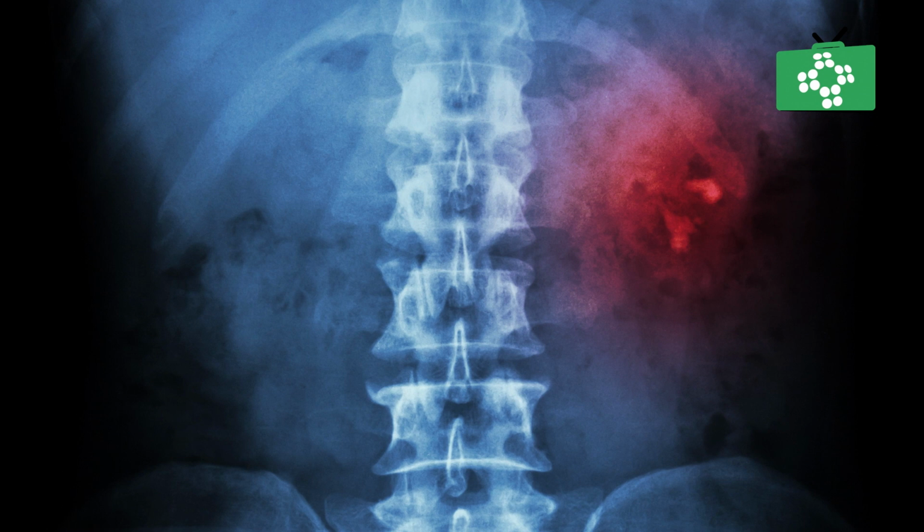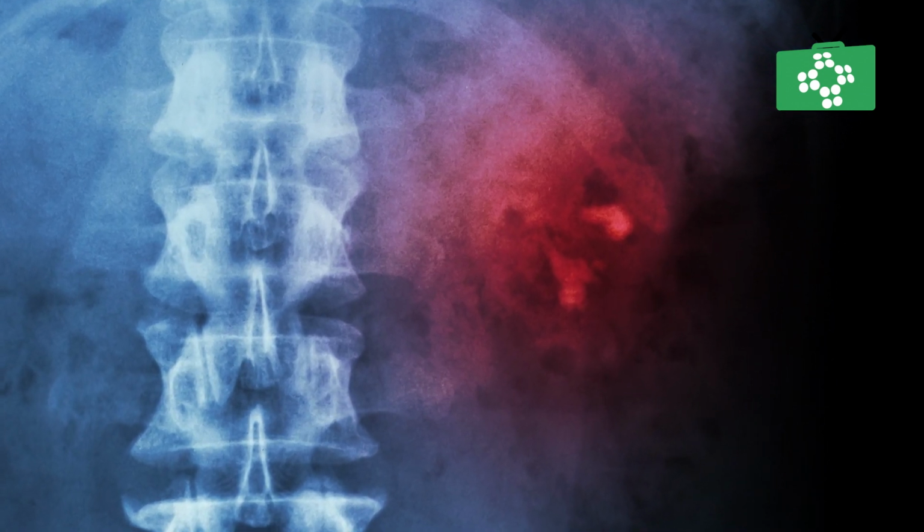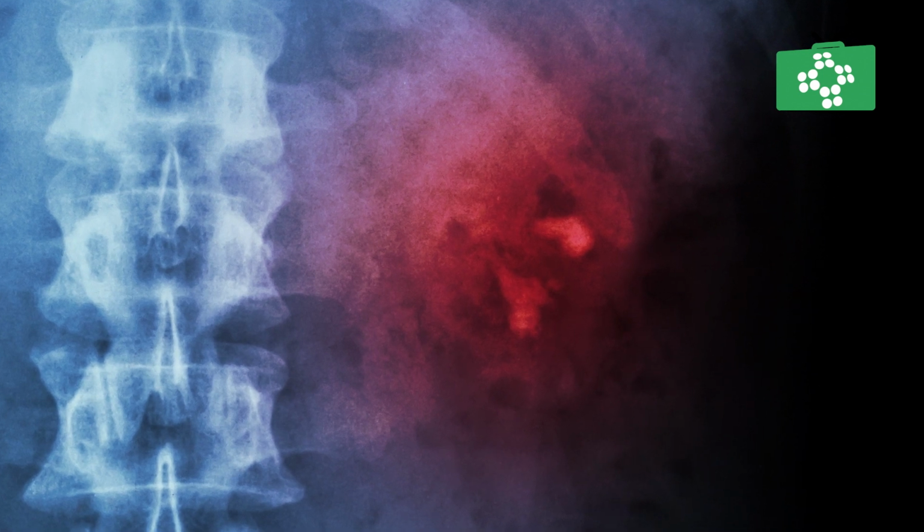Kidney stones are small hard deposits that form in the kidneys and can cause severe pain as they pass through the urinary tract. While kidney stones are a common condition affecting around 10% of people worldwide, they can be incredibly painful and may require medical intervention to manage.